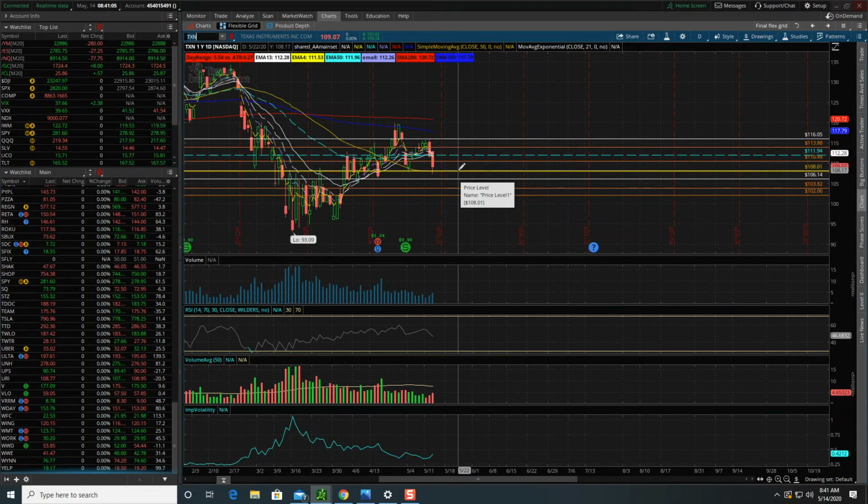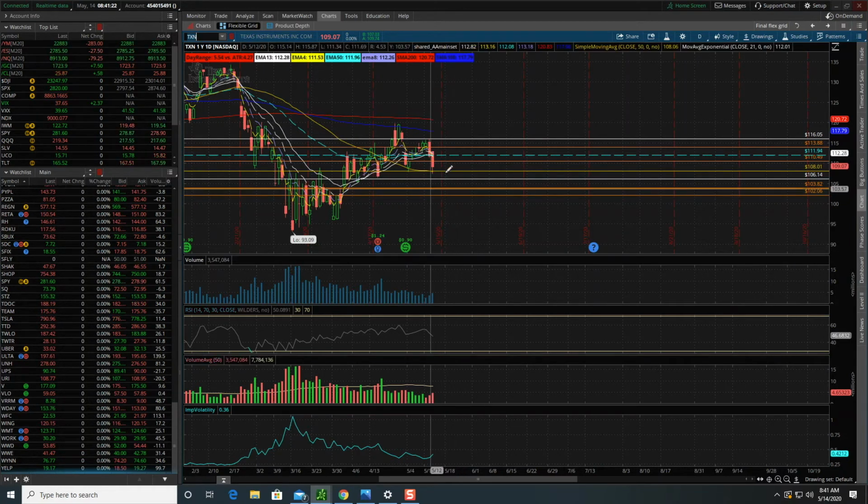Now, sector-wise, you could have strength in chips. Then TXN would not be the one. If the market's down but chips are strong, you wouldn't want TXN. If banks are weak, obviously Goldman Sachs is the play, and Visa. So let's look at TXN.